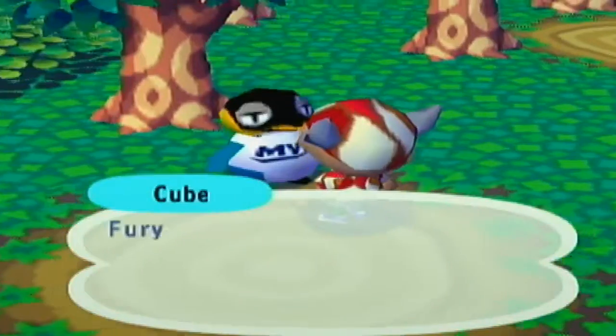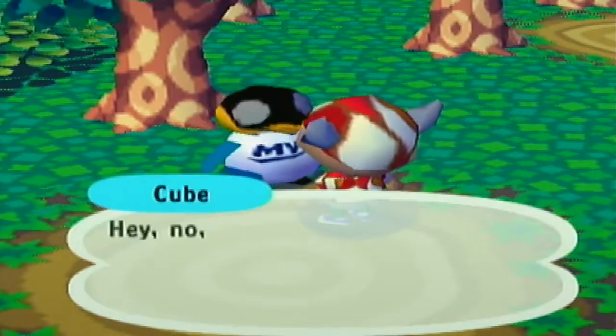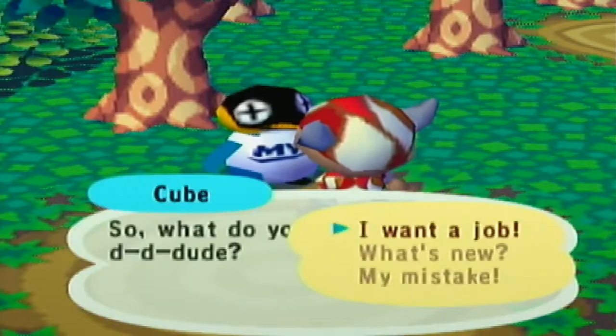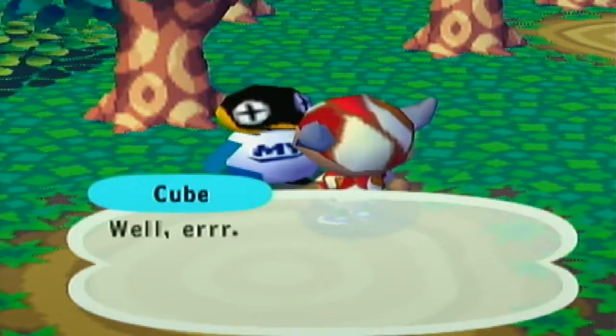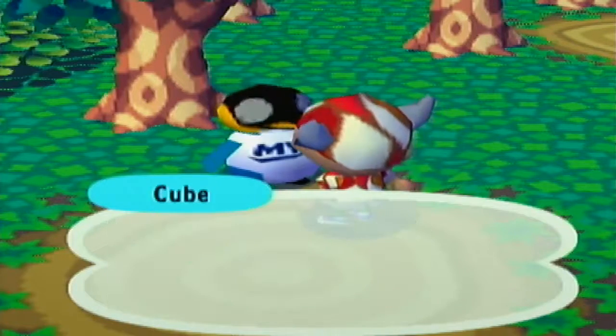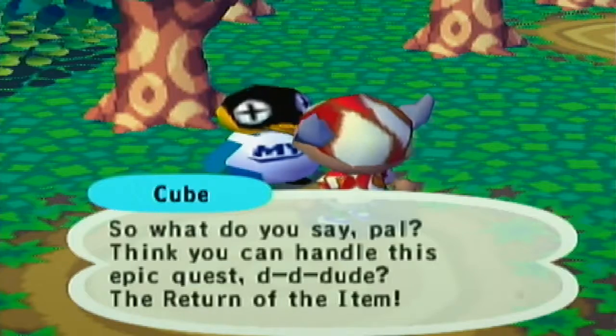Cube. You should really get back into your GameCube shirt. You don't really rock the MVP shirt all that well. Especially considering, like, half the people in this town seem to wear that shirt. You need a ball. No? Okay, I will deliver this to Spike. Sure.